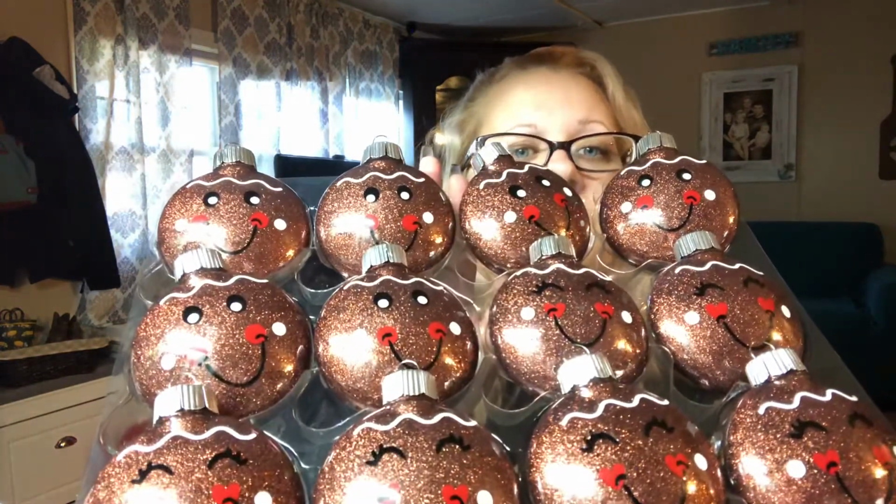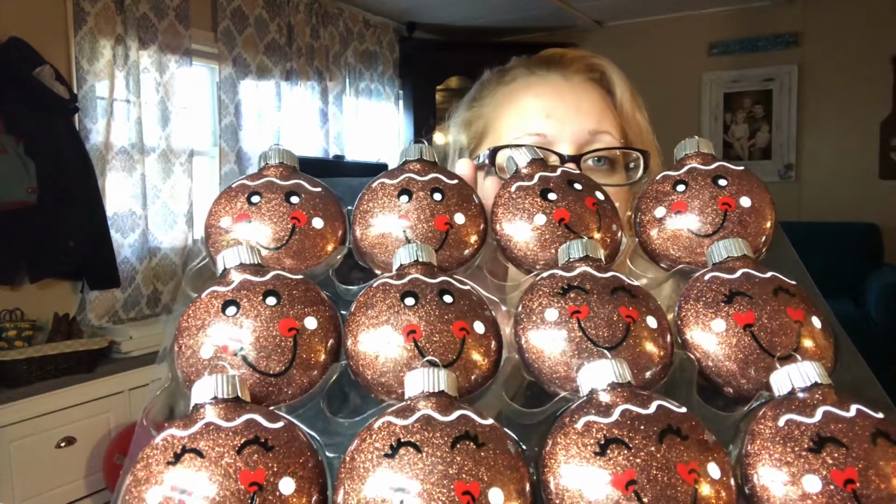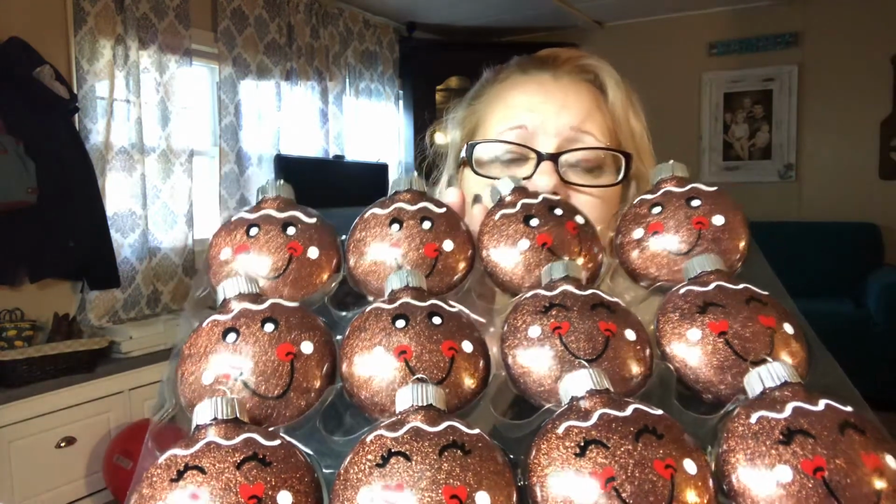So I had to design this image by myself, figure out the measurements and so forth, but I am glad how they turned out. They turned out super cute. I'm going to go ahead and just hold up this right here. There's my little gingerbread men and women. I don't know if you can tell right now from a distance which ones are the males and which ones are the females, but these turned out super cute. They are definitely one of my favorites.